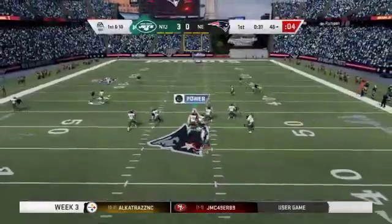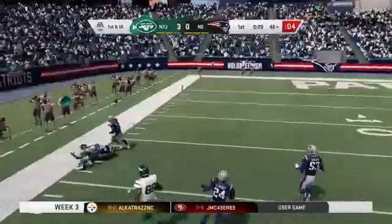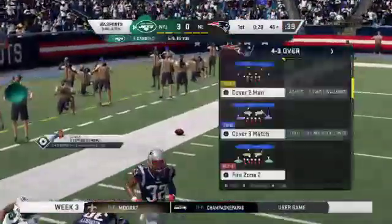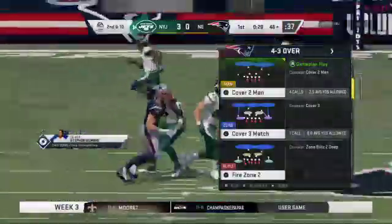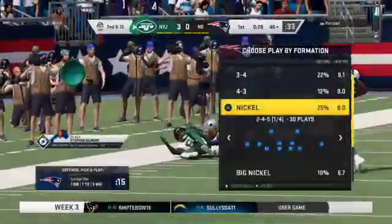On 1st and 10, Darnold. And that is incomplete. Showed off the arm strength there, but to no avail. He couldn't hook up with Nunwa that time, and it's 2nd down.